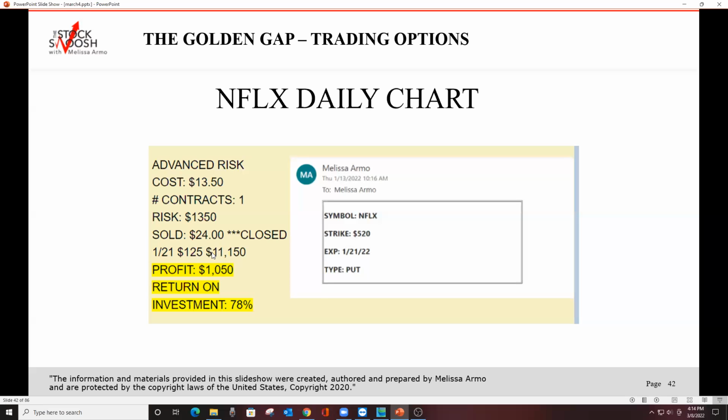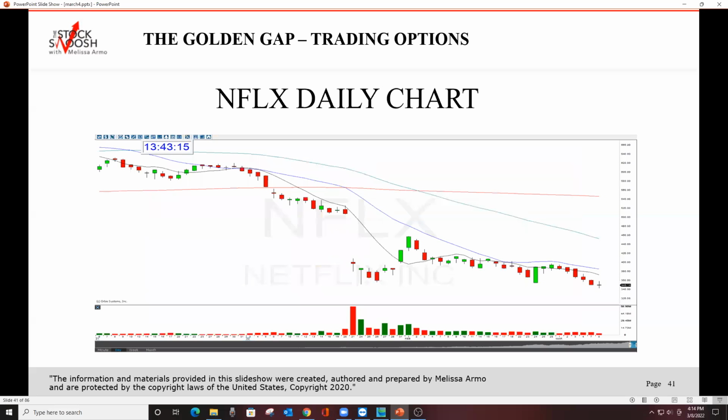The actual close on the Friday of the last day of the earnings of the option strike price of the 520 puts in Netflix that I had called a real trade that I did not hold to the last day, and I'll explain why in a minute, was 125. So you could have risked $1,350 and made $11,150. I did not hold it the last day. Why? Because the earnings were Thursday night, the 20th. It could have flipped around and the trade was profitable.